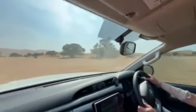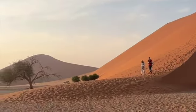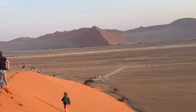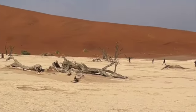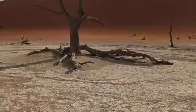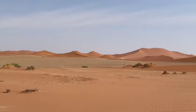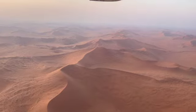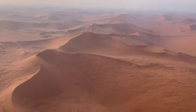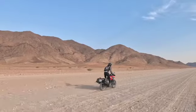We didn't let that dampen our spirits and we got up early to go watch the sunrise from the top of Dune 45 on the way to Deadvlei. We returned early as temperatures started soaring from 9 o'clock in the morning, reaching 36 degrees Celsius. We had a look at one of the oldest deserts in the world, the Namib Desert, from an airplane, but I soon started missing my bike and the gravel roads again.